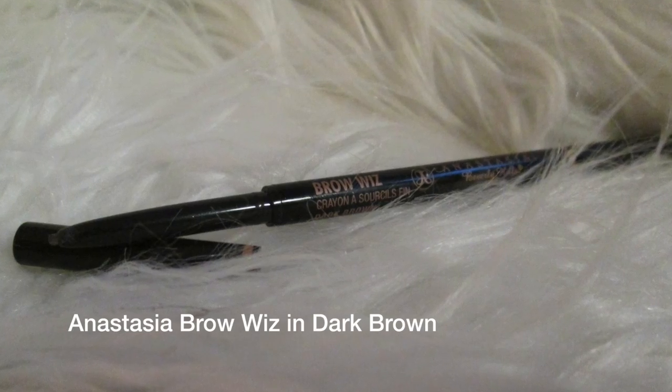All right, Anastasia Brow Wiz in dark brown. Actually, I'll give myself a little brush first. But yeah, I know there probably were a couple people who were as blown away as I was, who felt like it was actually made for me. But I hope that there were people who watched it who thought, oh my gosh, this is interesting. I'm going to do some research and figure out what it is that they're talking about. How cool would that be?